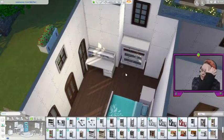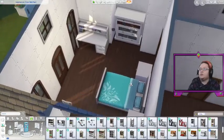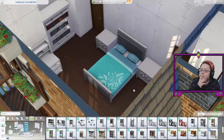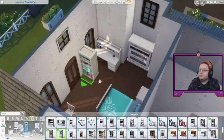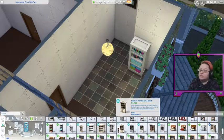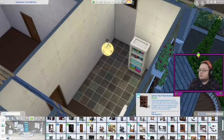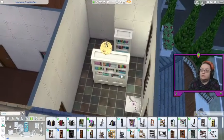Let's do the one with the books. I think you're right on that. And yeah, I think that's the bookshelf I want to go in there. Let's do that would be kind of cool there, but I don't know for sure. I definitely want this for the kids' room. Where is the bigger version of it? There it is. Cool. All right.